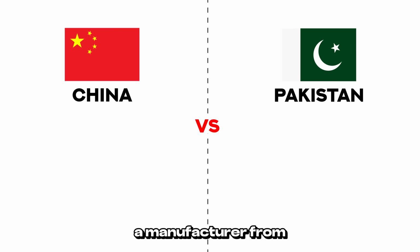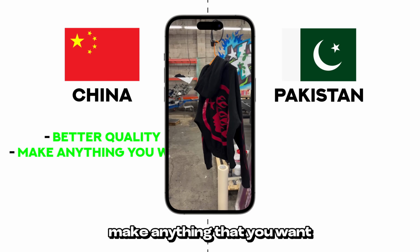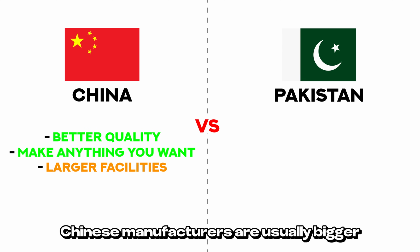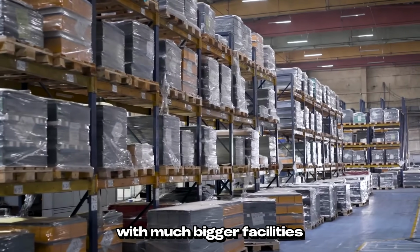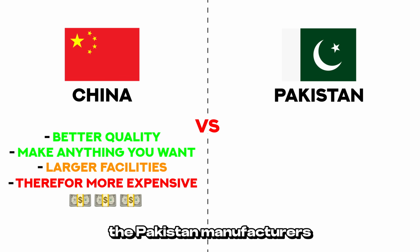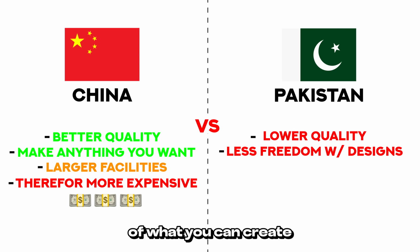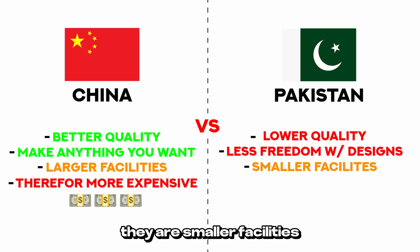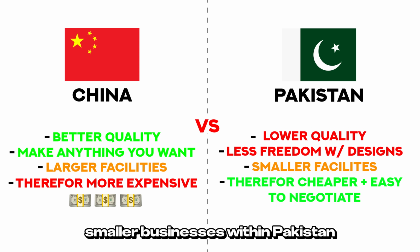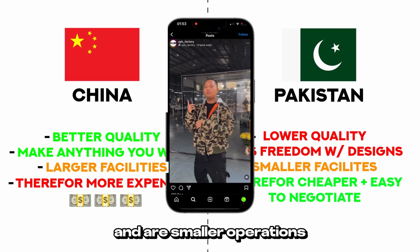Now, typically a manufacturer from China has the better quality and they can usually make anything that you want. The Chinese manufacturers are usually bigger, with much bigger facilities with lots of staff members, whereas the Pakistan manufacturers are usually lower quality with less freedom of what you can create. This is because they are smaller facilities, smaller businesses within Pakistan. They usually have not got as many staff members and are smaller operations.